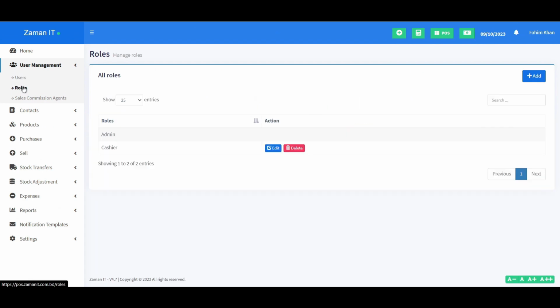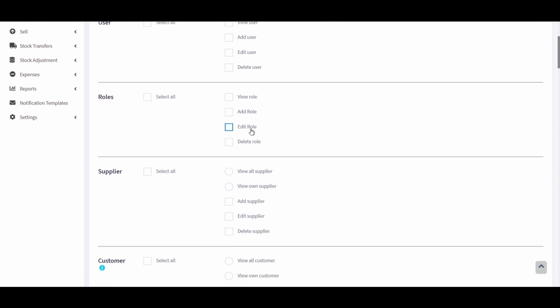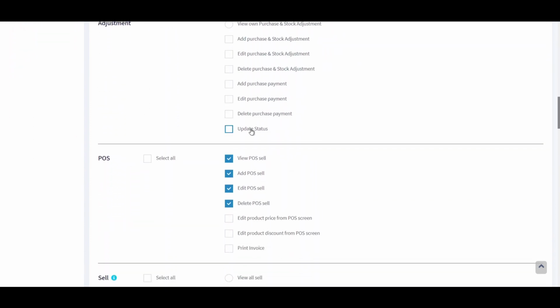With the Roles module, take full command of user responsibilities and privileges. Create custom roles tailored to your business needs and define who can do what. Achieve operational precision and maintain a secure, structured environment.